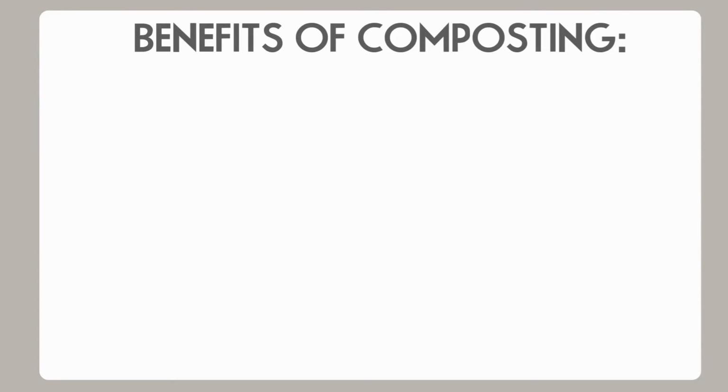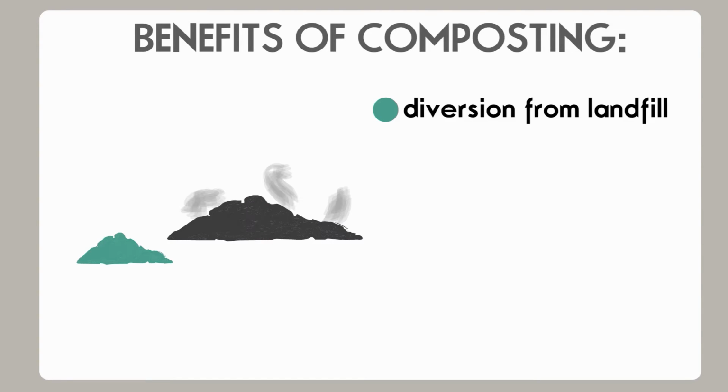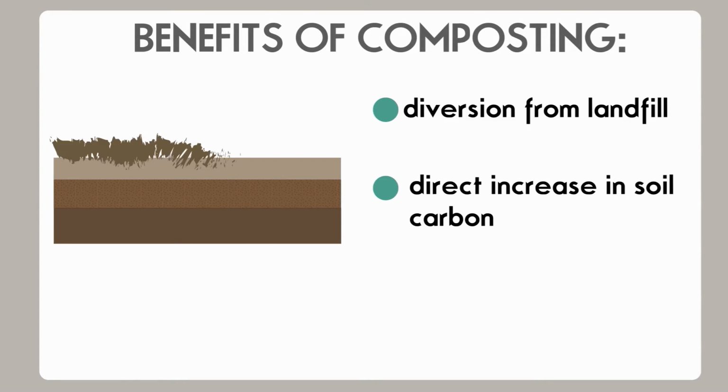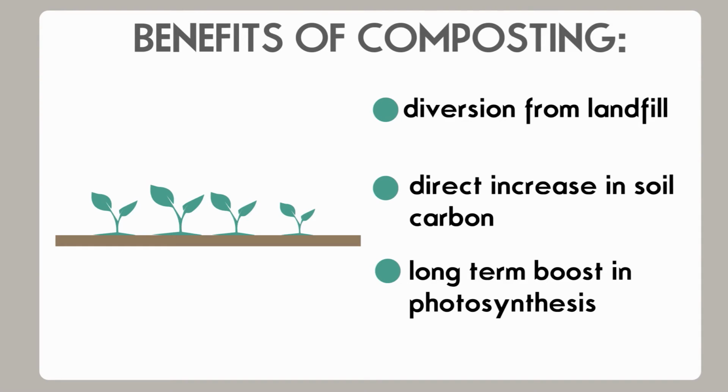There are three main ways in which composting reduces emissions. The first is the diversion of the organic waste from landfills, where it would otherwise be left to decompose and release the greenhouse gas methane. Secondly is through the direct increase in soil organic carbon content as a result of adding a carbon source from the compost. And thirdly is the indirect increase in soil organic carbon through enhanced plant growth, boosting of photosynthesis, and the improved water holding capacity in the soil.